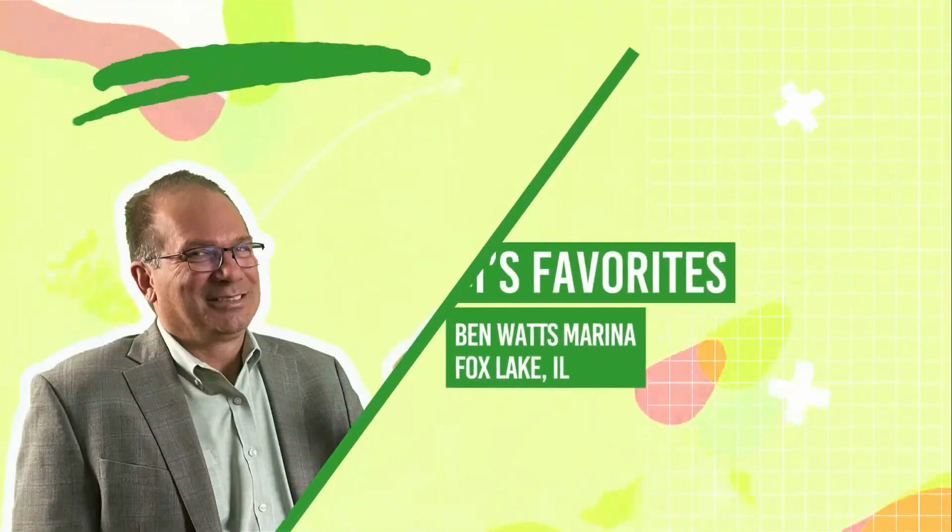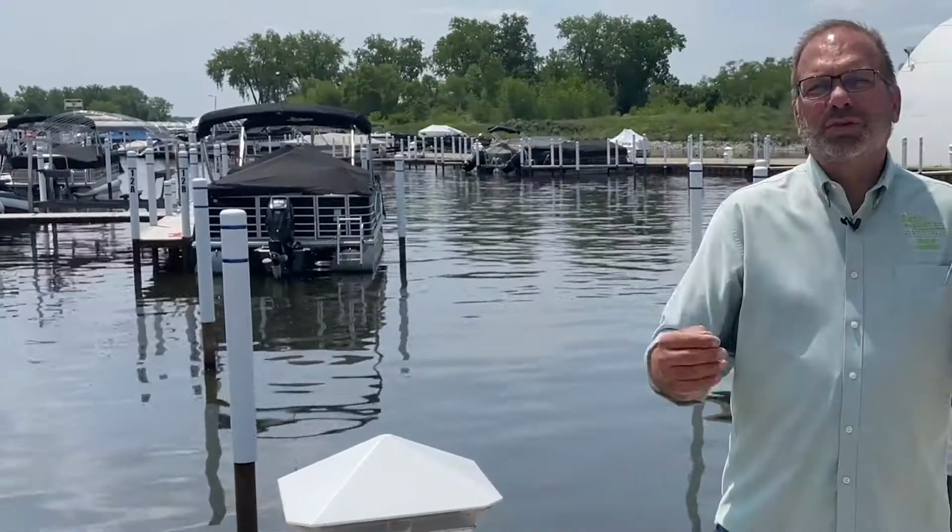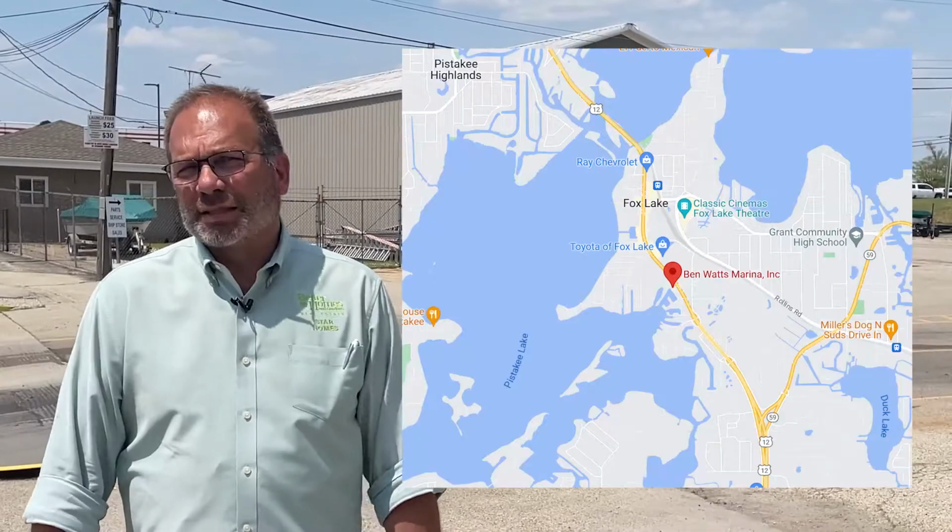Hey, I'm out here today at one of my favorite places to launch my boat on the entire chain of lakes, Ben Watts Marina. Family owned since 1954, almost 70 years. The same family has been running the establishment. Located right in Fox Lake off of Route 12, full service marina.